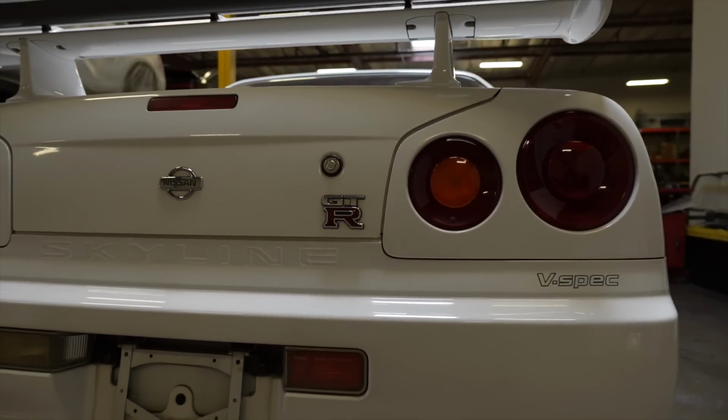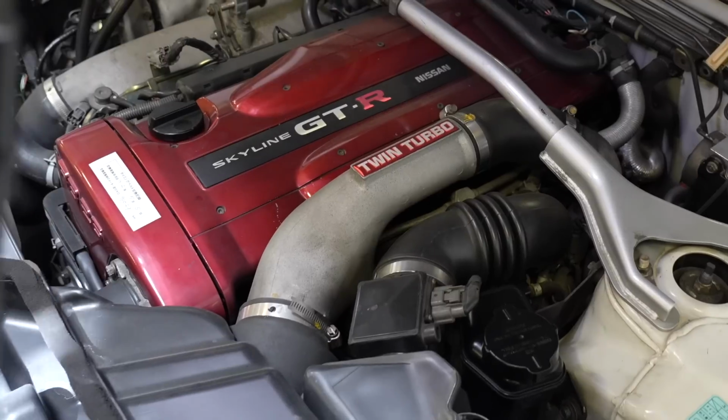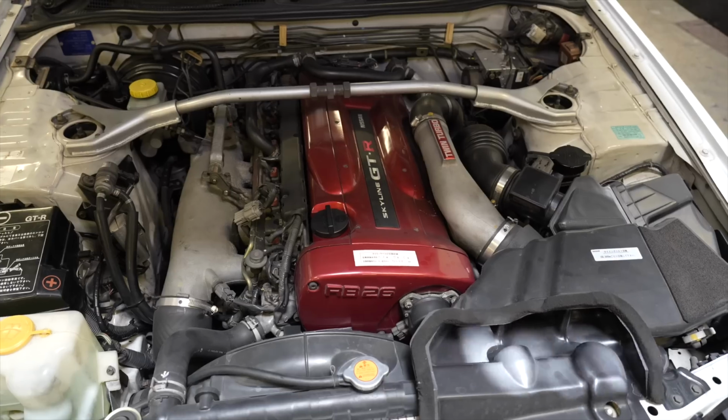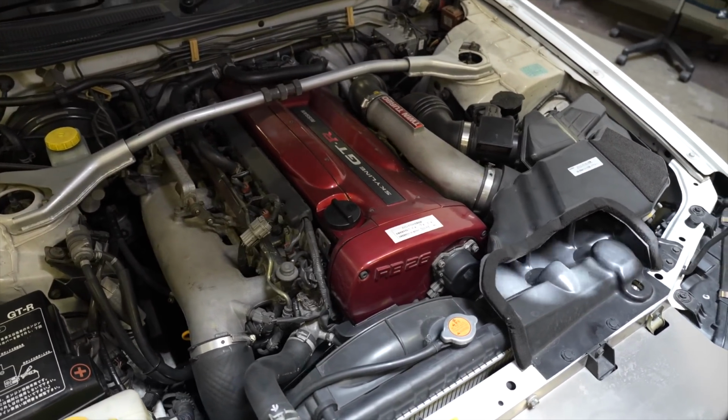It's going to be a baffled wet sump with all the proper drainage for the head going back to the oil pan. We wanted to go dry sump, but this car wasn't going to see track that often, so we didn't feel that it was necessary to go through with that cost. It is going to be a single turbo setup now, so the stock twins are going to disappear.